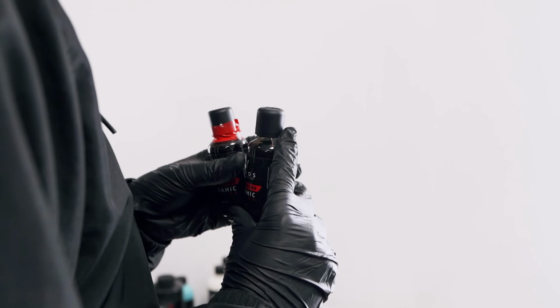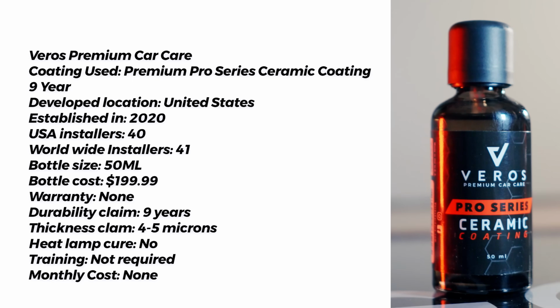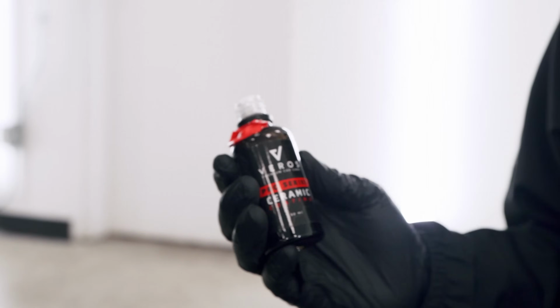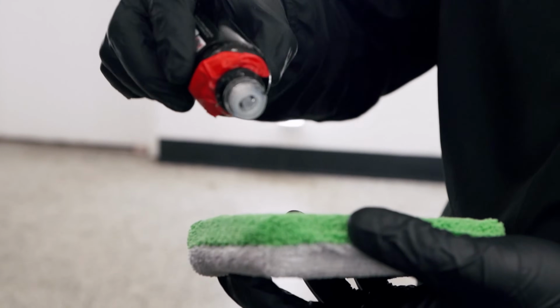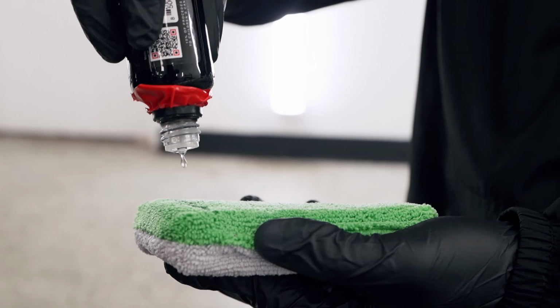Veros Premium Car Care is a new brand in ceramic coating that was started 2 years ago by Chris Jankowski. The coating that we're using is Veros Premium Pro Series Prime Coating. They have 30 installers in the United States and 1 outside of the country. The bottle we have here is a 50 ml bottle, and it's going to cost you $199.99 and can coat up to 3 cars easily.